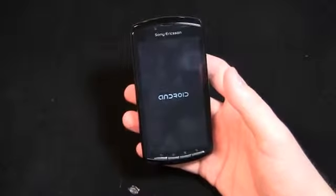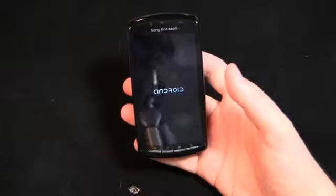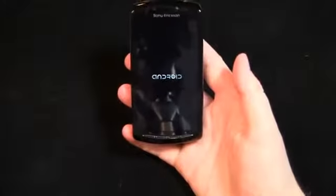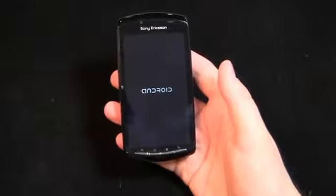1 gigahertz Qualcomm Snapdragon 2 processor, so next generation Snapdragon processor, and of course it has that mobile hotspot capability. It's not a 4G device, but you can still share your 3G connection with your friends. And then of course you have those games. I think it's 6 pre-installed games if I remember right.